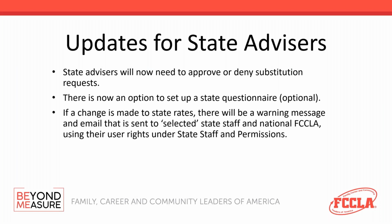So I'll go over some updates for the state advisors. 3 main updates for state advisors. First, you're going to see that you're going to need to approve or deny those substitution requests. Next, you'll have the option to add that state questionnaire. And lastly, when you change state rates, it's going to provide you with a warning message and a notification to state staff or state users, as well as nationals. So I'll show you what that looks like.